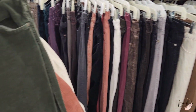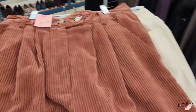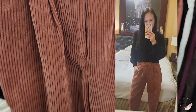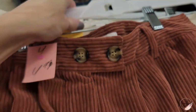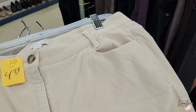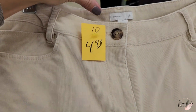Here's some AG, Adriana Goldschmied. I checked out the corduroy, which was right across, and I love selling corduroy. These are so cute. I've already worn these as well and got so many compliments. They are Topshop, and I love the wide whale corduroy. That's what that type of corduroy is. It's a little bit wider than normal. It's called wide whale, but very on trend, super high waisted, pleated, right on the academia styles.